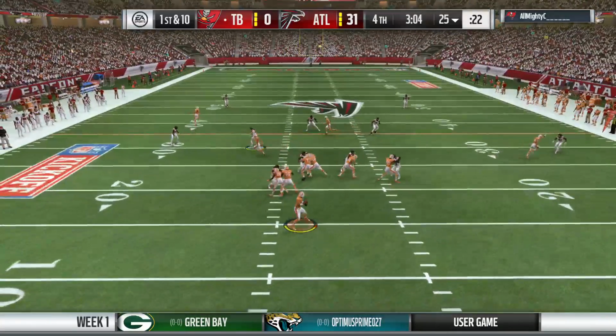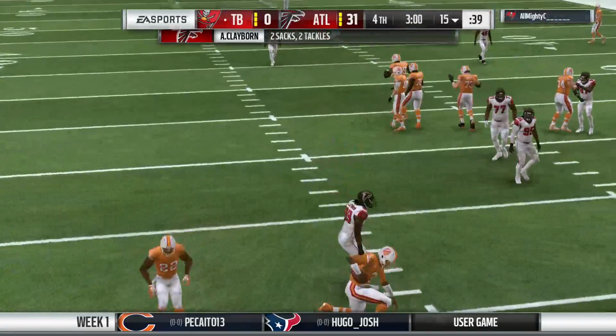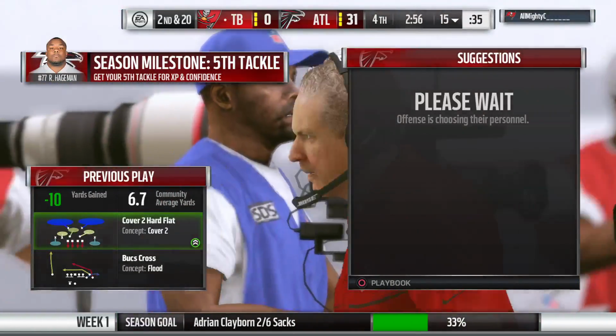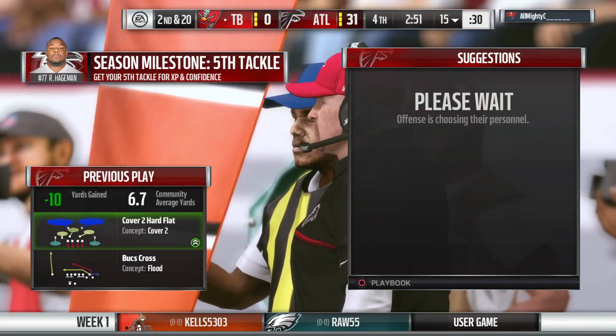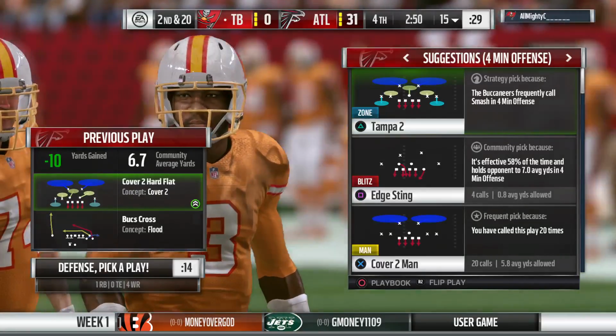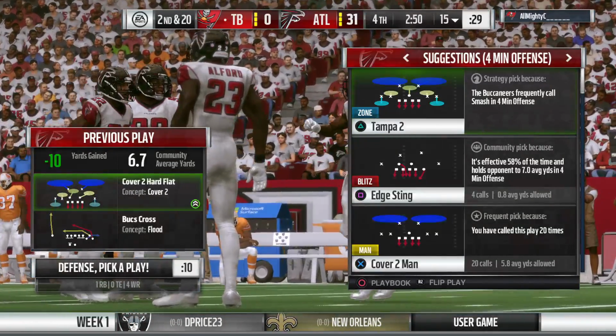Jameis now on first down. Nowhere to escape, and he goes down. Adrian Clayborn in there to get him his second sack now of the afternoon. Boy, he came in off the edge so quickly there. Look out, because that's exactly what was being shouted by the offensive lineman to his quarterback, because he had no chance to block him.